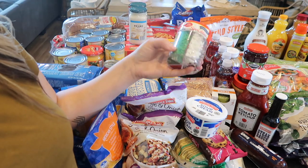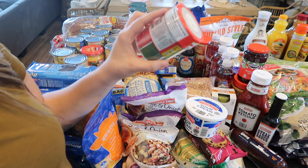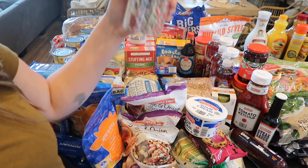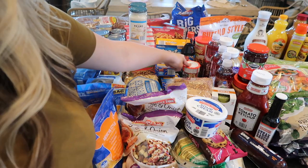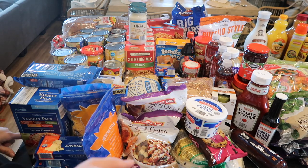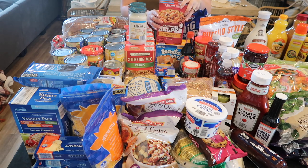I also picked up some sprinkles from Aldi, which was $3. So that was one of the more expensive items I got from Aldi. I grabbed some sour cream, some mini chocolate chips, some potatoes. The potatoes were $1.67 for a 10-pound bag. Seriously, if you have an Aldi, you need to go to Aldi for your Thanksgiving groceries because it is so cheap right now.